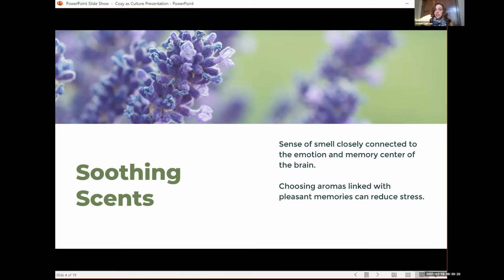I like to look at scents more seasonally. So in the winter, the colder months, I like cinnamon or cider scents. And then as it gets a little nicer outside, I'll switch to more floral or citrusy type scents. There are certain aromas that are considered more universally soothing, things like lavender and jasmine. But again, it's going to be a bit individualized depending on your past experiences or just your general preferences. So smell is a really great option that we can use.